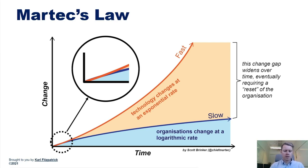Technology changes at an exponential rate, but we also know that human organizations simply don't change that quickly. Changes in behavior and culture take time. There are only so many changes in people, processes, and technology that an organization can productively absorb at once, at least without a major disruption. So approximately speaking, organizations change at a logarithmic rate, much slower than the exponential technological change. The larger and older an organization, the more difficult it will be to change.